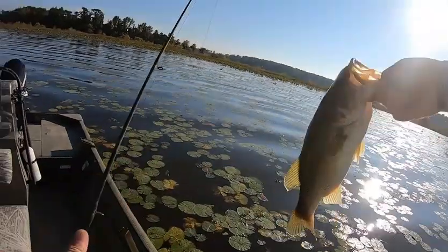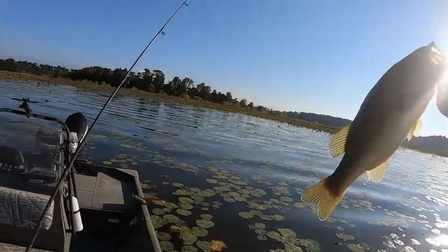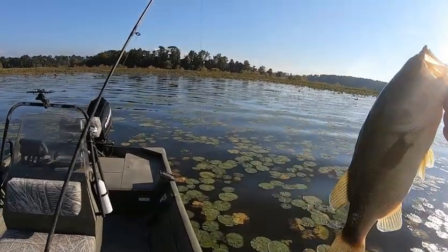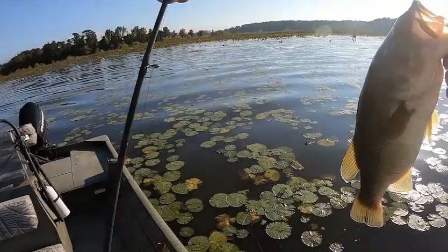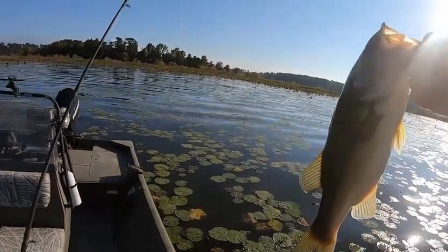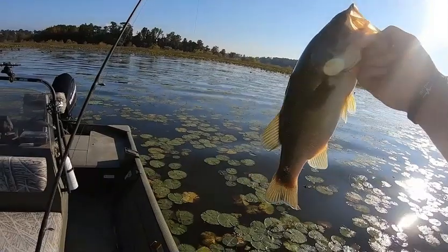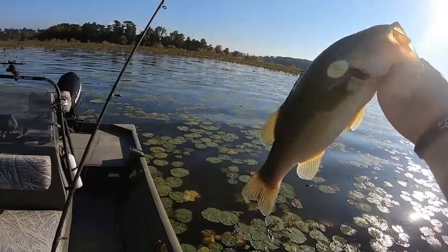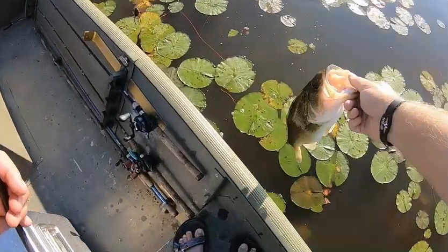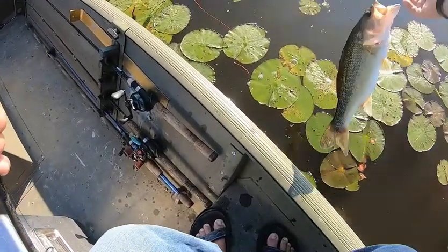I tell you what, they seem like the fish are more out in the middle rather than way up in that thick stuff out there. I think the reason is there's a lot of shad schooled up out here in the middle of this cove, and they're schooling up under these pads. Man, that's a nice one. Let's let him go. Get on back in there, boy.